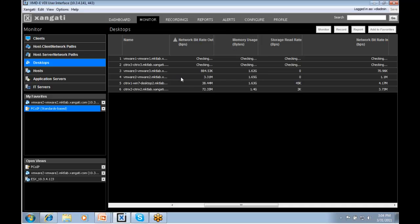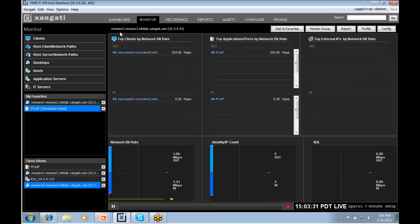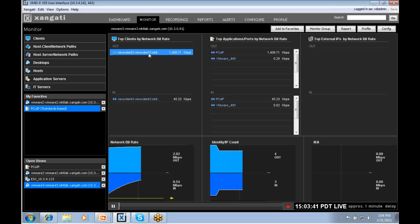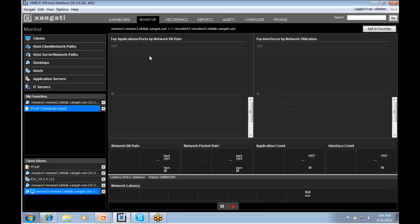And if I double click now on this specific desktop, you can see I'm looking at this VMware desktop. I can see its interaction on the network. I can see that it's interacting with a specific client. One of the things that's very cool about the Xangati system is I can zoom in real time and see an end-to-end VDI session conversation. And again, this is something that's entirely unique to Xangati.